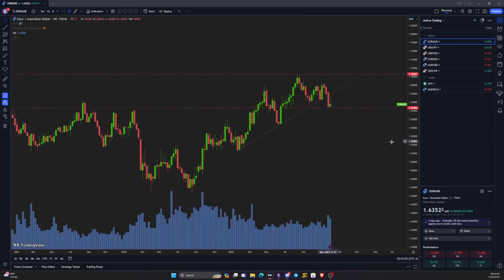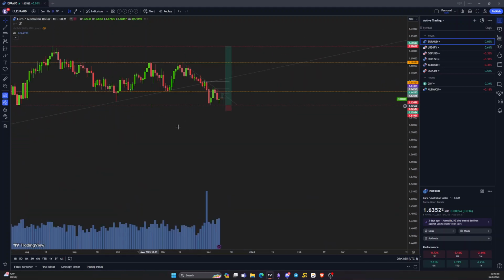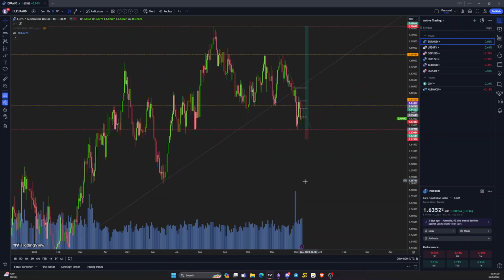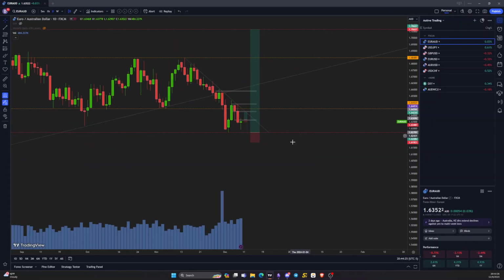So if we go down to the daily now, we can see that price has respected this level before here, and we're at that level now, at this weekly level. So what I'm going to be looking for, if I'm a buyer in this situation, is how can I collect all the selling orders, right? If I'm a buyer, I want to be looking for an opportunity to collect sellers.